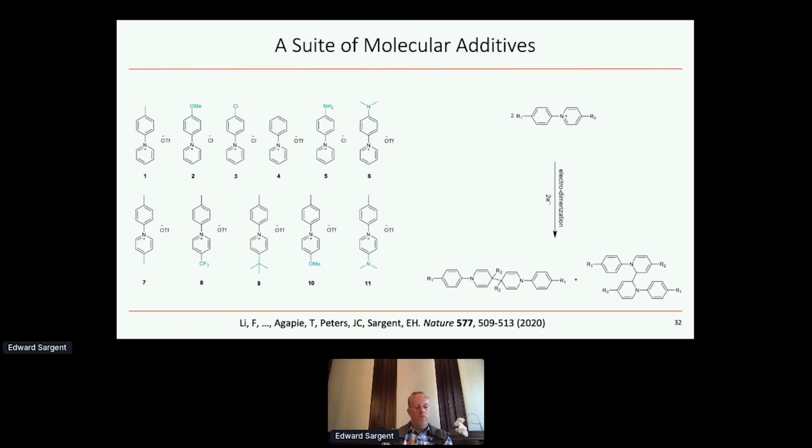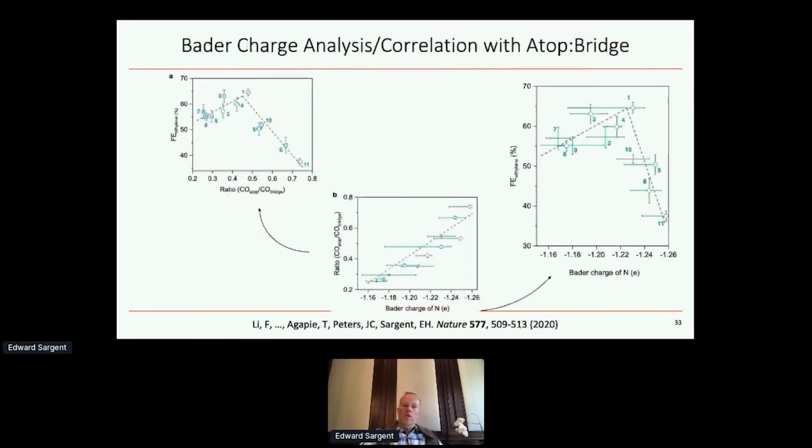And so they tuned the electron density on their nitrogen centers. And as a result, they tuned the electron donating capacity of the molecules. And this we had hypothesized and done some computational work to show could potentially tune the ratio of atop to bridge. And so with Raman spectroscopy, as shown in panel B, we showed that when we tuned the Bader charge of the various molecules in the library, we tuned the ratio of atop to bridge over the range of interest from sub-half to well over half.